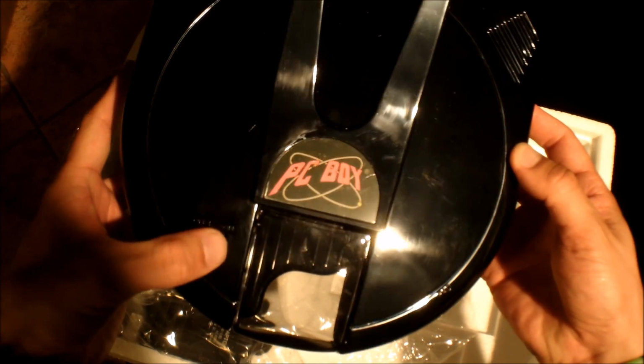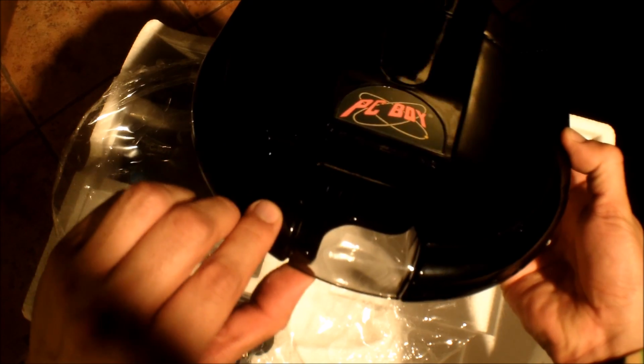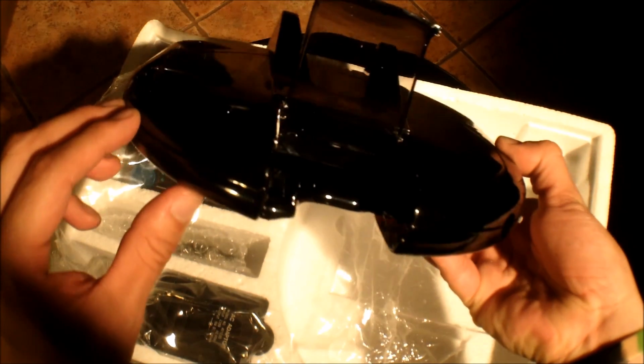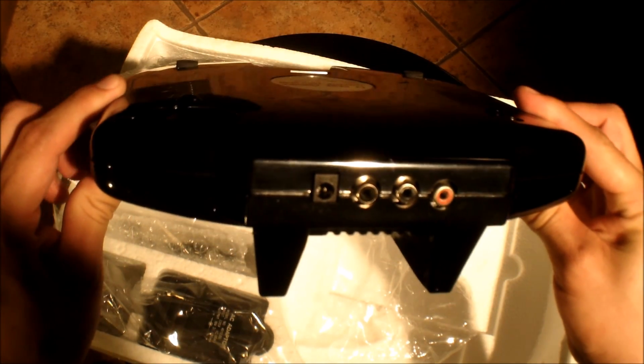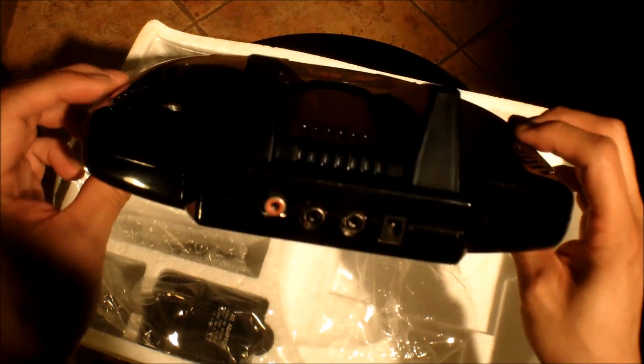Here you get your on and off switch. This feels pretty stiff compared to the normal one. And then you got your lid here. Just kind of hard to open, but you can see there. I've never actually opened this one up to see the internals, but it'd be interesting to see what the mod is like.